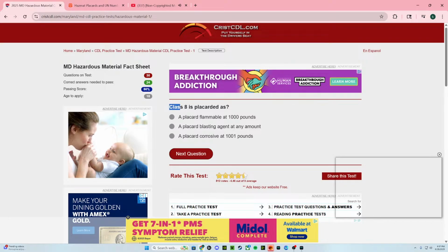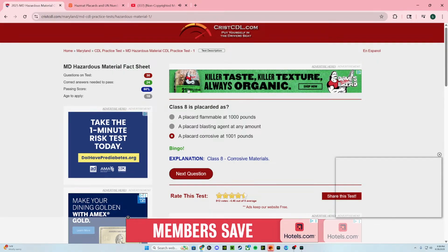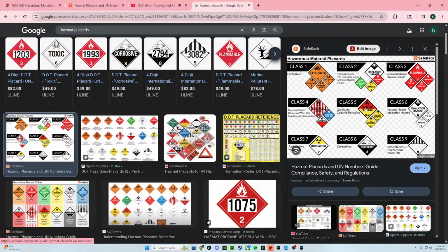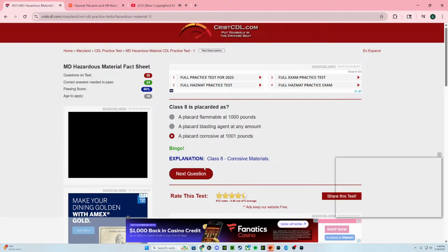Okay. Class 8 is placarded as corrosive materials. If you look here, this website, saferack.com, has a list of all of the things. Number 1 is explosives, 2 is flammable gases, 3 is flammable liquids, 4 is flammable solids, 5 is oxidizers, which is also flammable, 6 are poisons, 7 is radioactive, 8 is corrosive, and then 9 is miscellaneous. And to get to this website, all I did was look up right here. That's my placards images, and I scroll down. I've seen this. Boop, boom, brings you to this, and you just scroll down, and there it is. Okay. Anyways, back to this. Yep, class 8 is corrosive materials.